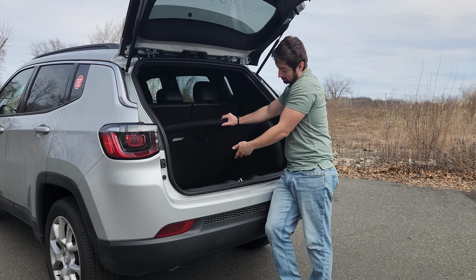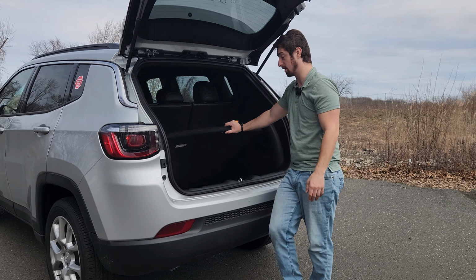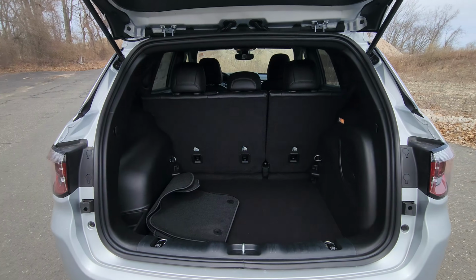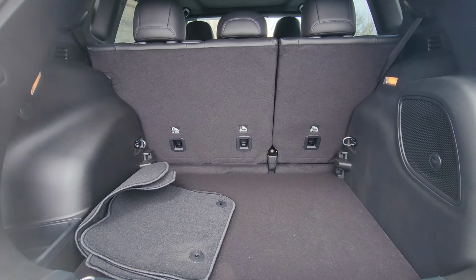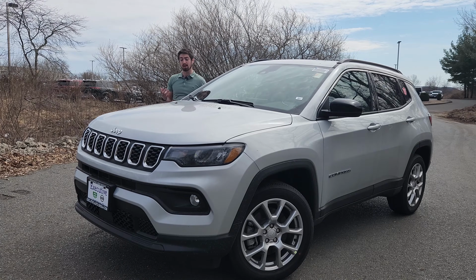So I'm assuming you could take out the fix-a-flat kit and throw in your own spare if you wanted to, if you wanted to be safe and stuff. Storage pockets on the side. Overall, it's a really, really good sized trunk. And that was a quick review of the 2024 Jeep Compass Latitude Lux.